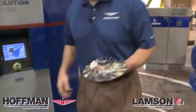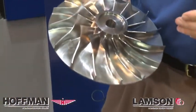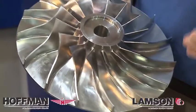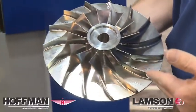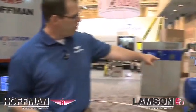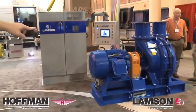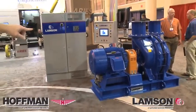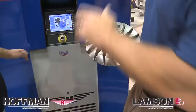This impeller right here is a single-stage impeller. And the flow and pressure that this technology produces, a high-speed single-stage centrifugal blower, is in the R300. It produces the same flow and pressure as if we were to add 8 impellers and 8 stages to a traditional multi-stage Lamson or Hoffman centrifugal blower. So you save all that weight, and those impellers are 25 inches. Of course, they're not running as fast as this, okay? But that's part of what the technology is.